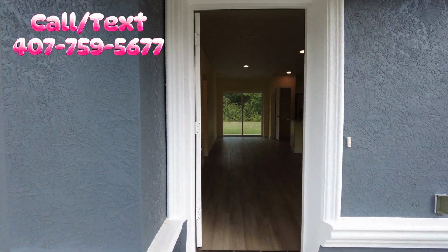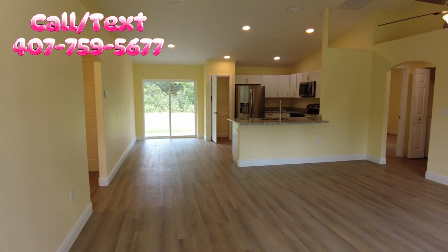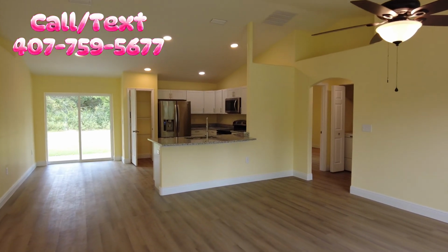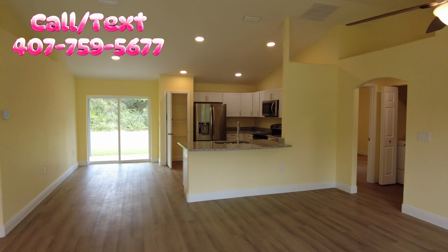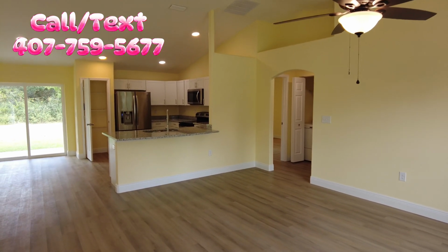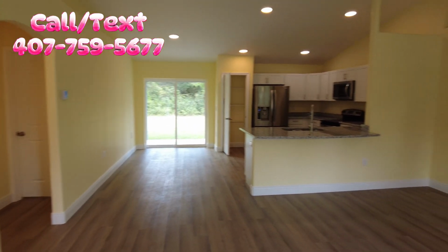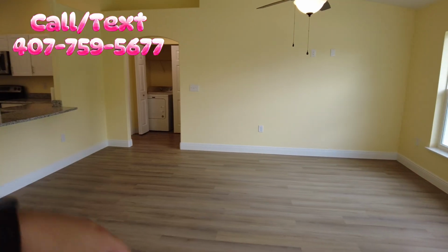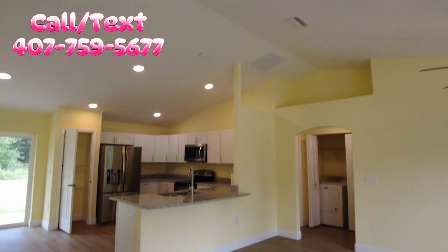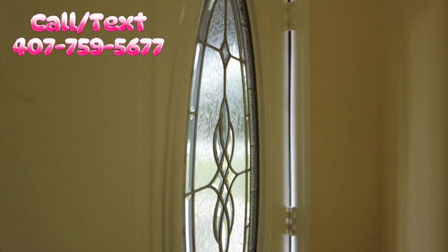All right, so when you step in, again, I don't know about the color of the inside. It's kind of yellow to me, but you know, to each their own. Somebody might love this color. I'd go with an Agreeable Gray, or a white color maybe. But hey, yellow is yellow. All right, so you have your living room right over here and a super high ceiling, so you have this nice open air feel in here.